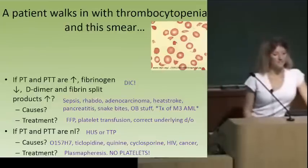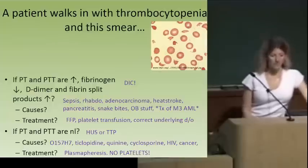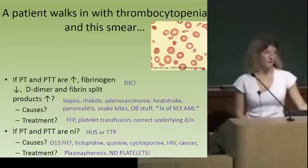The treatment, not much works, right? You got to correct the underlying factor. You can give FFP to replace the fibrinogen. You can transfuse platelets in this scenario, but really, unless you correct what started this whole thing in the first place, you're kind of toast.